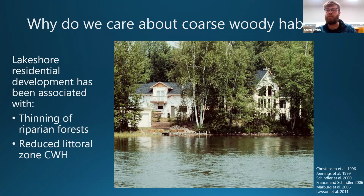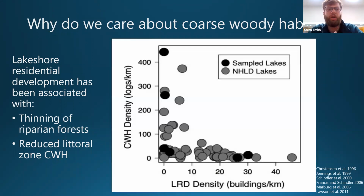So this increase in lakeshore residential development is associated with reductions of allochthonous inputs of nutrients into these aquatic ecosystems. So there was a study done, this was the Northern Highland Lakes District. This was up in northern Wisconsin in Vilas County. This graph is from Zach Lawson, who did some work up there back in the early 2010s. And coarse woody habitat density is on the y-axis, so that's logs per kilometer. And then lakeshore residential development density is on the x-axis in buildings per kilometer. And you can see there's this really strong relationship where as lakeshore residential development increases, coarse woody habitat density drops off very quickly. Where you have high lakeshore residential development, you have low amounts of coarse woody habitat.